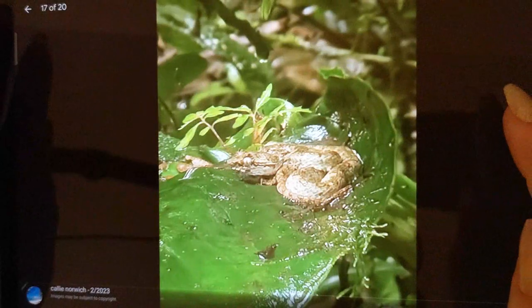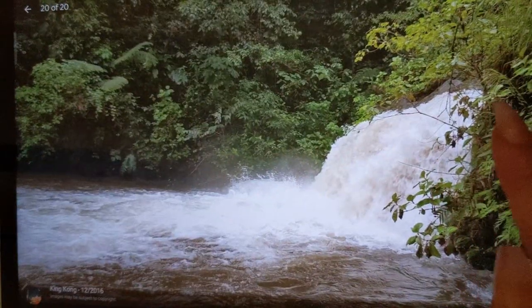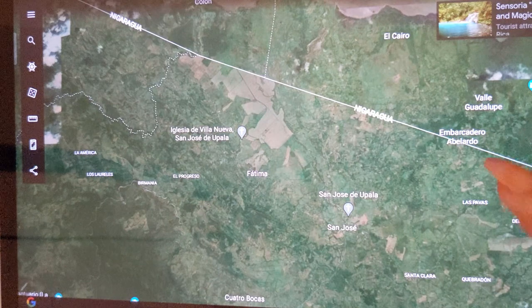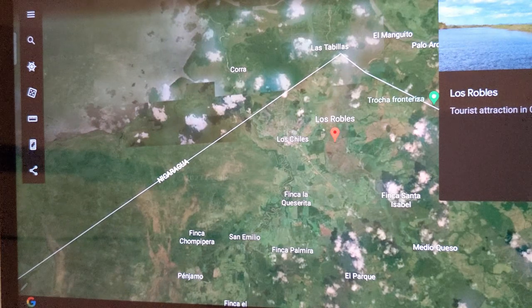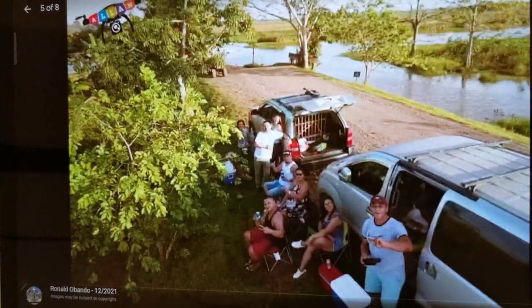Oh, had a beautiful view. Little frog. That is a frog, right? I think so. Or a little snake? I can't tell. But yeah, gorgeous mountains. That is stunning, isn't it? There's more volcanoes there. And, yeah. I think that's all that I'm going to show you. I'm trying to remember if there's anything else I had to show you. What's Los Robles? Oh my goodness. It's a beautiful lake. Oh, how fun. You can go canoeing.